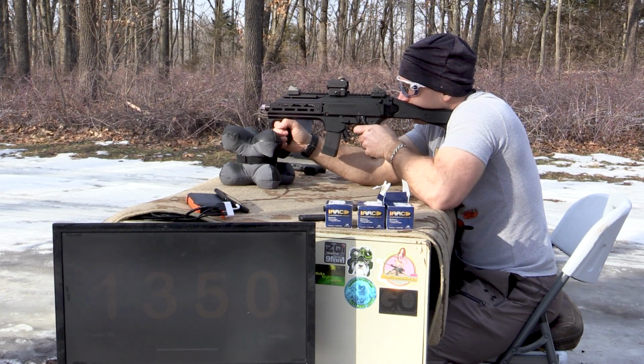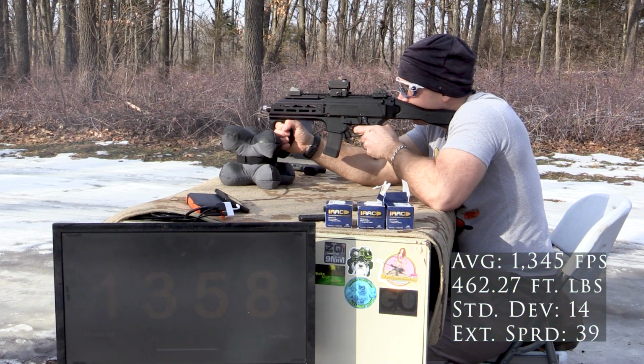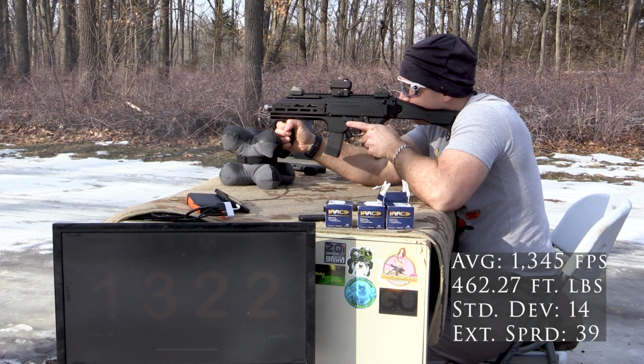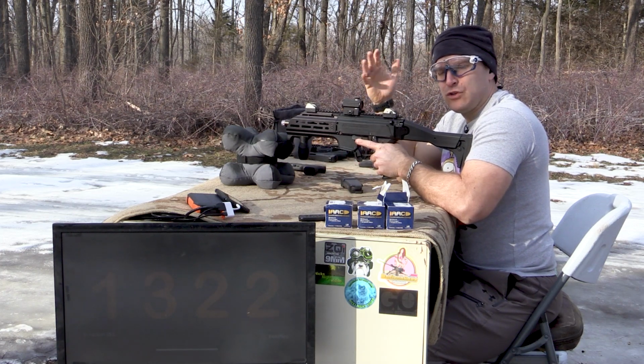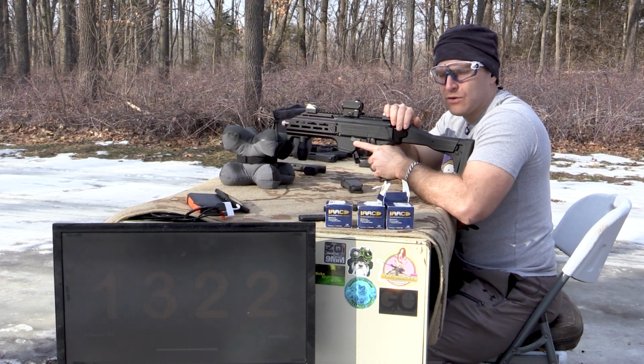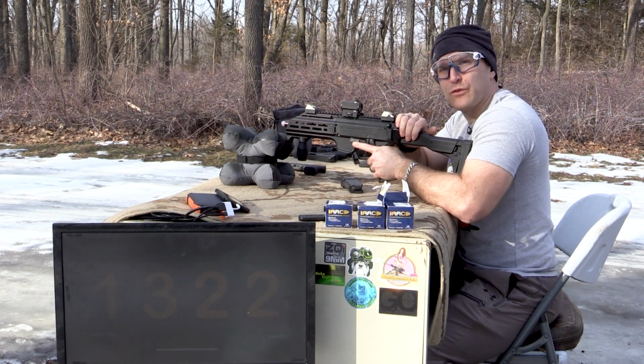$13.36. Nice. Not seeing any issues with our function with the AAC so far. We're getting good ejection and lockback and good velocity, so far so good.